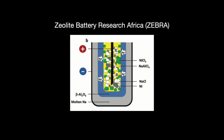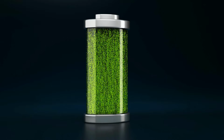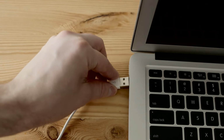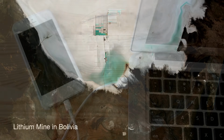The oil crises of the 1970s revitalized interest in this technology. In 1985, South African researchers created a new version of the molten salt battery using nickel chloride and sodium tetrachloroaluminate. The Zebra battery, as it was called, held a lot of promise. But in 1989, Sony successfully commercialized the lithium-ion battery, and its advantages quickly won over the industry. From then on, research largely focused there. Today, lithium-ion battery technologies largely dominate the industry. They are the first choice for use in electric vehicles, stationary batteries, and mobile gadgets.